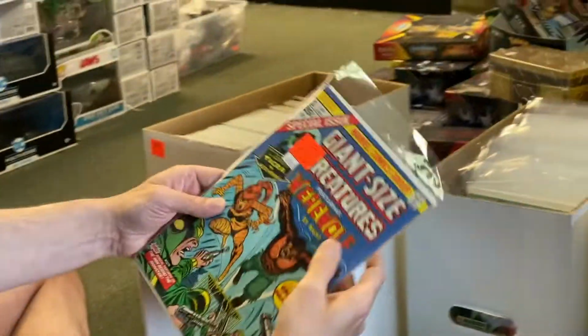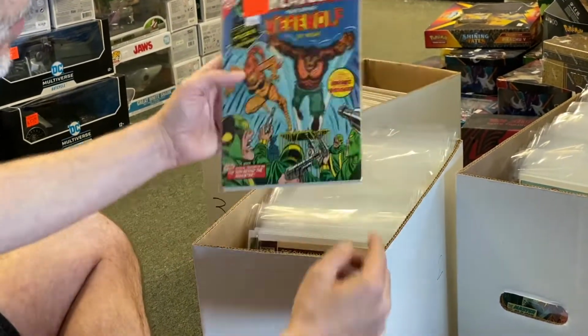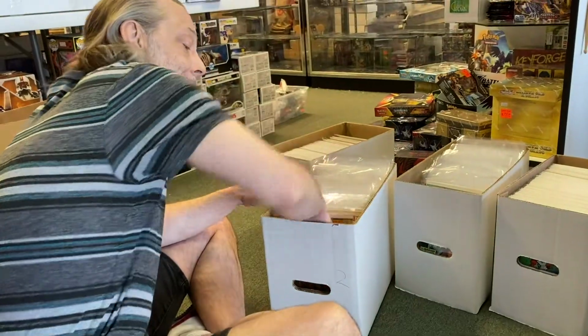Now, I have about 19 copies of this, but I don't keep the nice ones. I sell those. I like beat-up ones. I'm just weird like that.